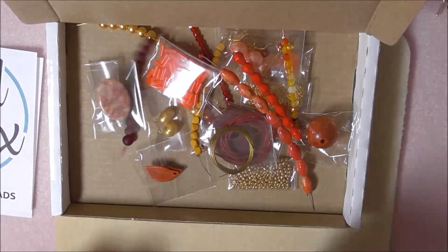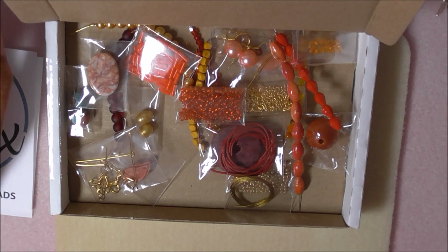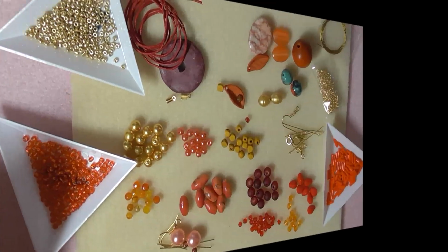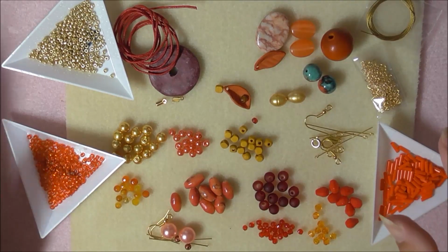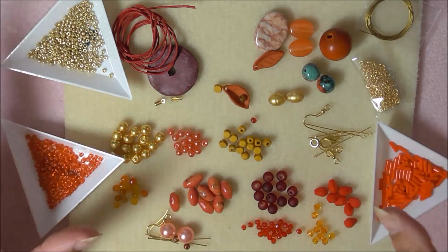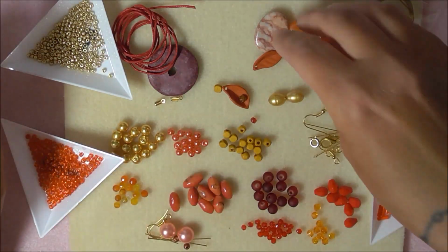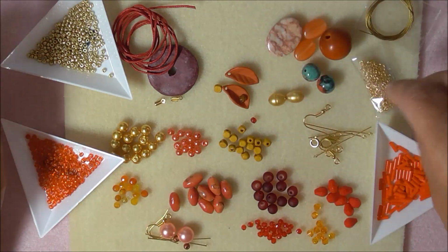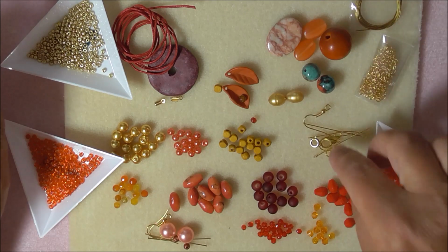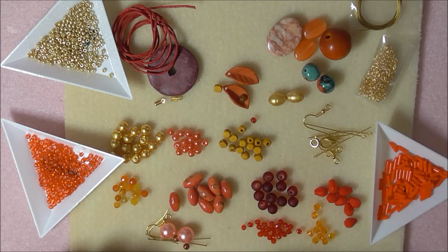So I will be back once I've made some items. I just wanted to give you my thought process of what I do once I open the bead box. I open all the packaging, lay out all the beads in their little respective piles, putting all like focal beads together, the wire and the chain and the findings, etc., all together. And obviously the first thing that I do make is, as you know, Debbie sends you that little package with the earrings ready to be made.